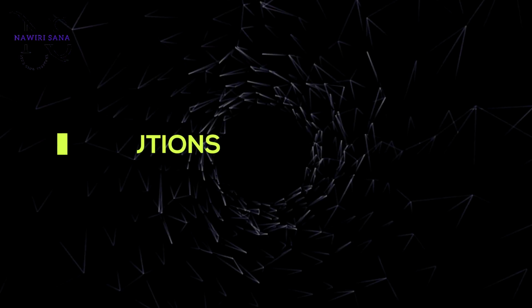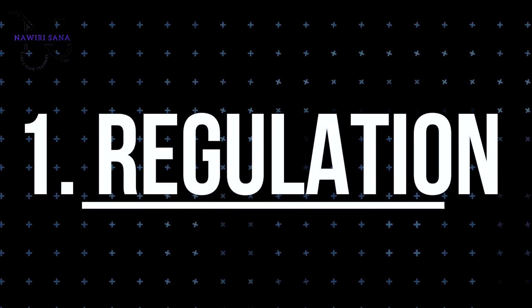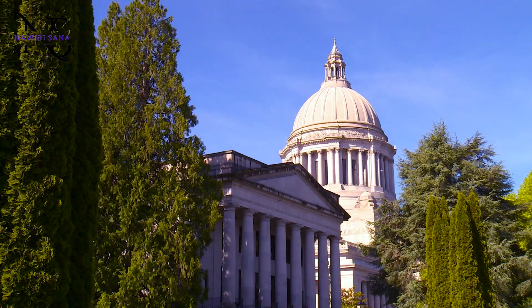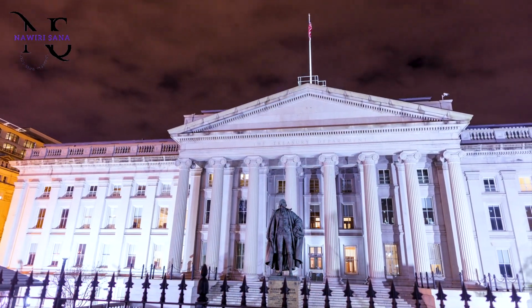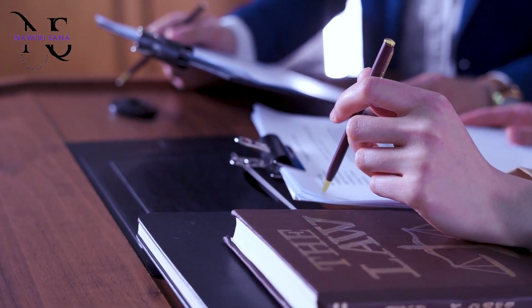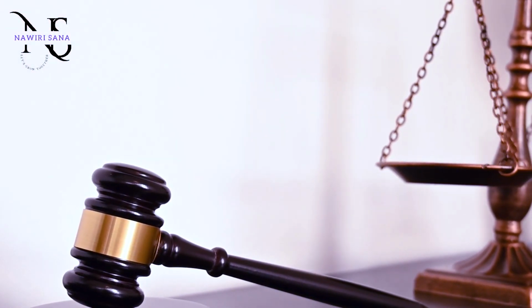Chapter 4: Possible solutions to the problem. 1. Regulatory reforms. To begin with, regulatory bodies, such as the World Health Organization, WHO, in collaboration with various national bodies on health, play a pivotal role in addressing planned obsolescence in the medical device industry. Stricter regulations can be implemented to encourage manufacturers to design devices with longer lifespans and ensure that repair and upgrade options are readily available. Regulatory bodies can also incentivize sustainable design practices, penalize premature obsolescence, and promote transparency in device longevity.